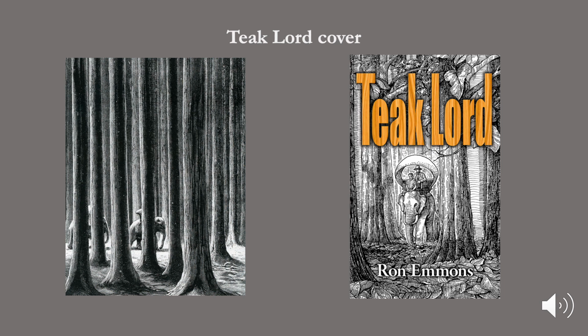Here on the left is another image by Eugene Burnand from that same book, Travels in Upper Laos and Siam. And this image shows some gigantic teak trees in the Mae Lao forest, which is near Chiang Rai in Thailand now. And in the distance we can see a couple of elephants walking through the teak forest. I was so captivated by this minimalist image that when I finished my novel and thought about a cover, I asked the illustrator to use Burnand's image as the basis for a picture of a teak lord. And on the right we can see something similar, a forest of huge teak trees, an elephant walking through the forest with a mahout, or elephant handler, sitting on the neck of the elephant, and the teak lord himself sitting in the howdah, or elephant seat.